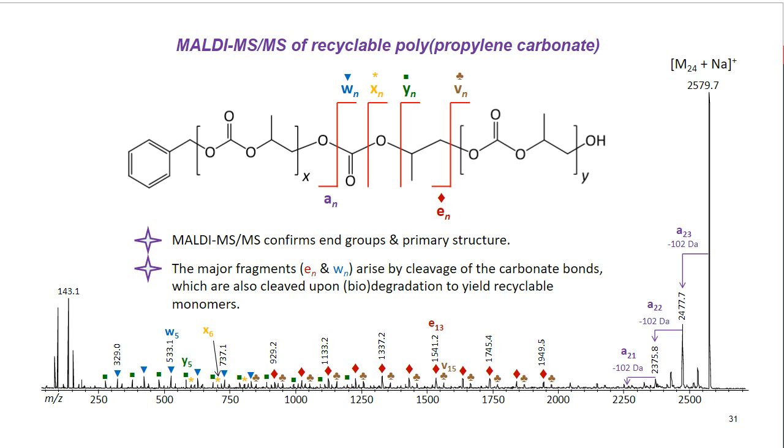Moreover, all fragments, and in particular the major fragments, arise by cleavages of the carbonate bonds, which are also the bonds cleaved during biodegradation of this polymer to yield recyclable monomers. So the tandem mass spectrum gives us, in other words, important information about the intrinsic chemistry of such polymer chains, which bonds are easiest to cleave.